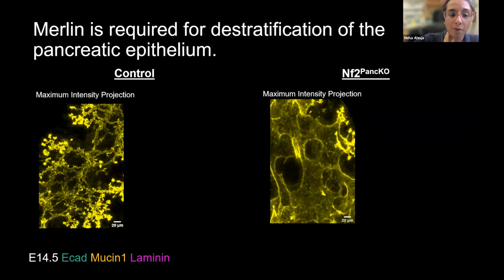These are whole mount immunofluorescence images of the E14.5 pancreas, stained for mucin-1, which is the luminal marker. In the control, we have a really nice, well-formed luminal plexus, which I'm outlining with my arrow right here. These are the loops that will give rise to endocrine cells. Then we can see some of the branch structures that will give rise to the acinar cells on the very outside. In the mutant, there's a pretty significant loss of plexus.